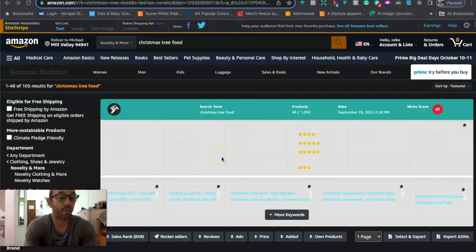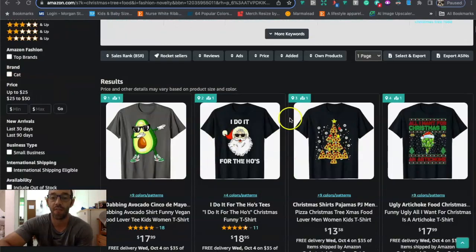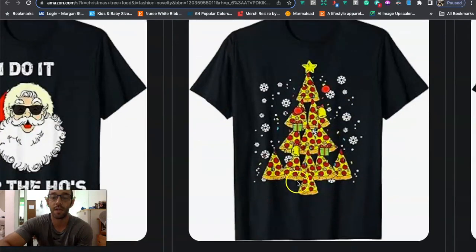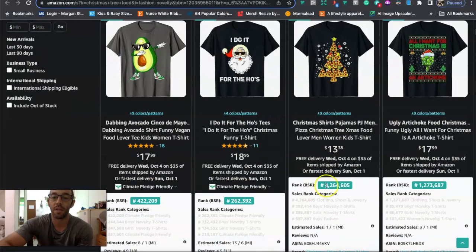And then the next type of Christmas tree designs that you can make for Q4 is going to be taking any type of food and just basically turning it into a Christmas tree. So right here, I just typed in Christmas tree food, and I'm just going to show you some examples. So here we have pizza. This one right here, they just take a bunch of pizza slices, put it into a tree basically, put some Christmas clip art around it. You can see it is selling.